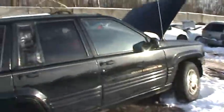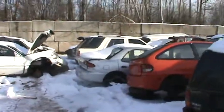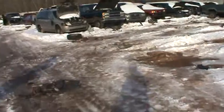Got a Jeep. Cavalier. Oh yeah, this is great. I love this. Gotta find that Corvair they were talking about. Probably all the way inside. Probably all the way back in the woods.